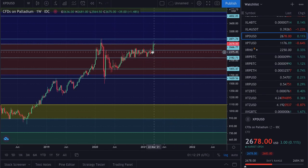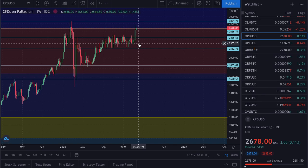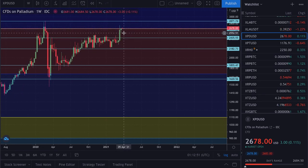Good news, everyone. Finally broken to the upside, to spike at $2,760 per palladium ounce in US dollar terms. My goodness me. So that's looking positive for palladium. We might see in this next week, if we do see a bit of a down week, don't stress about that. After a couple of weeks of green candles, a red candle is not unlikely.